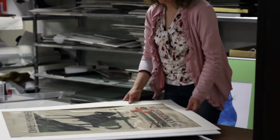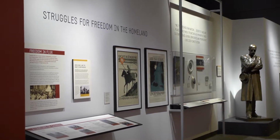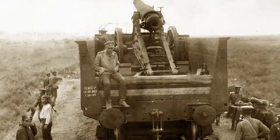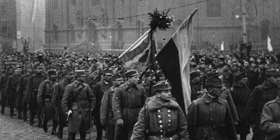The partnership between the museum and the STEAM Academy is really fantastic because it allows our high school students to have access to the museum staff and their collections. Before we started this, I knew just about nothing about World War I. I mean, I knew that it happened, but I didn't know much about the history of it or that the Czechs were even involved in it.